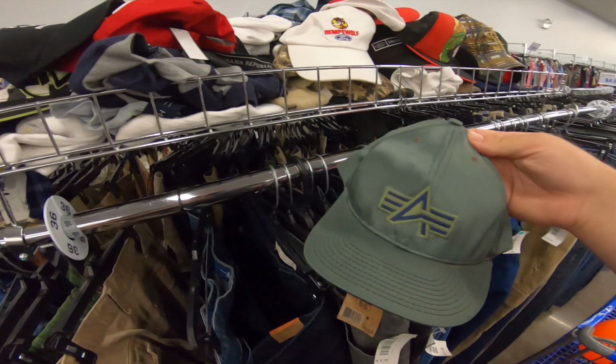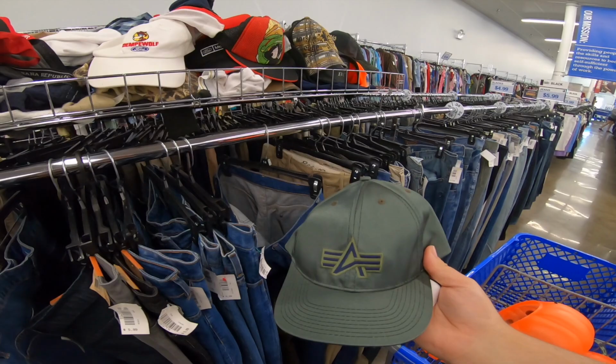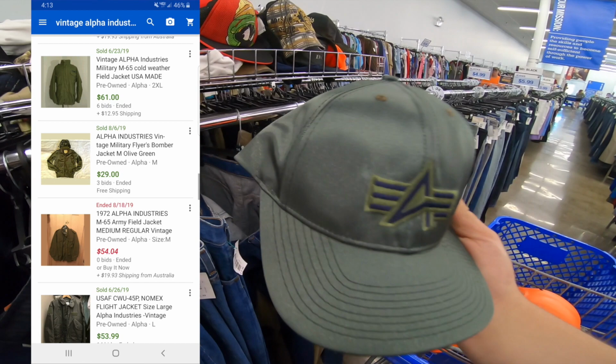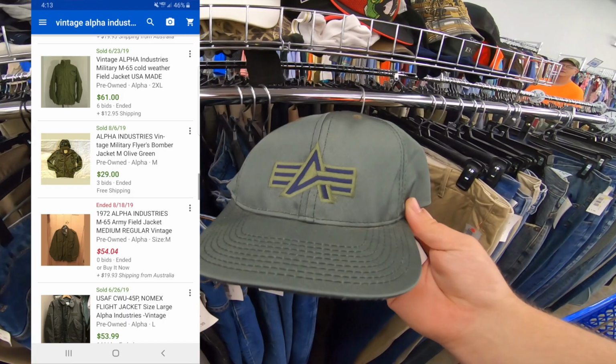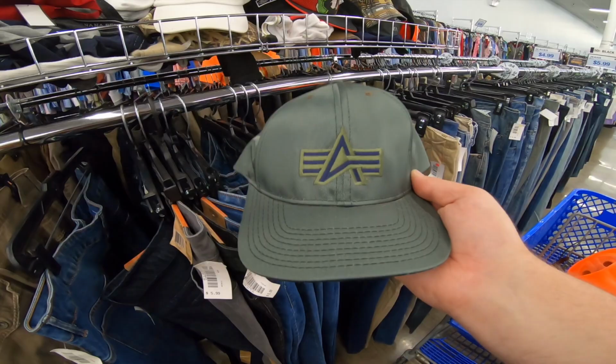Alright, so we just scored something pretty rare, and this is an Alpha Industries vintage military hat. And why this is so rare is there are comps on jackets, and a lot of them say rare on it, but you look and some of the jackets have sold for anywhere from $100 to $150. So this hat, I couldn't find anything on the hat. There was nothing, which means that more than likely this is worth something. And so we're going to buy it because it's only $3.99 and it's black, which is half off today. So we're going to see what this sells for.